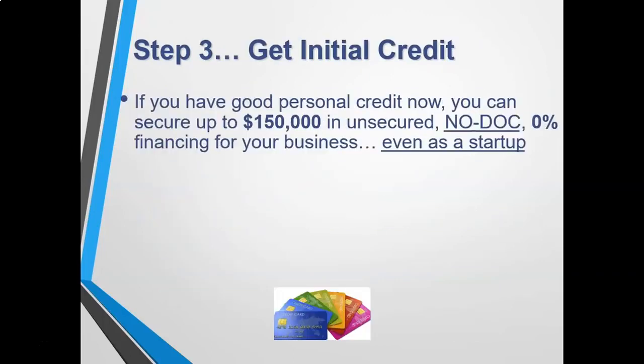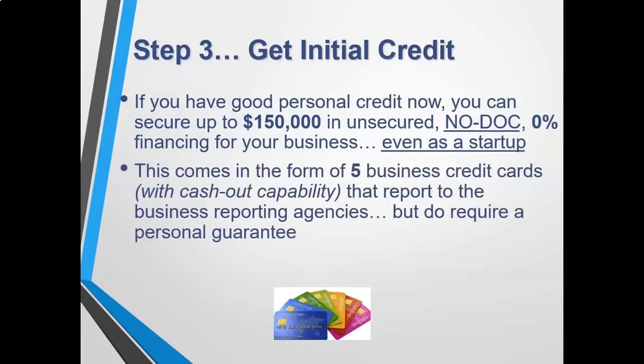So if you have good personal credit right now, you can secure up to $150,000 in unsecured, no doc, 0% financing for your business, even as a startup. This comes in the form of 5 business credit cards with cash out capability that report to the business reporting agencies, but do require a personal guarantee.